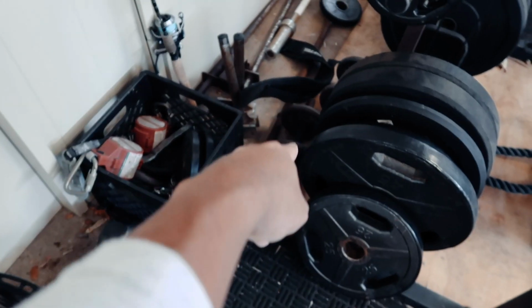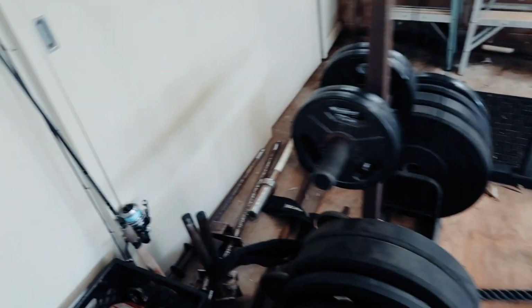I got pretty much weights all the way up to like 315. Actually, I can go heavier than 315 if I need to, but I usually don't because I'm not that strong. I also got a couple dumbbells down here as well. Got some 15s, 30s, 20s, and 10s down there. So I got one bar over here, another bar down there.